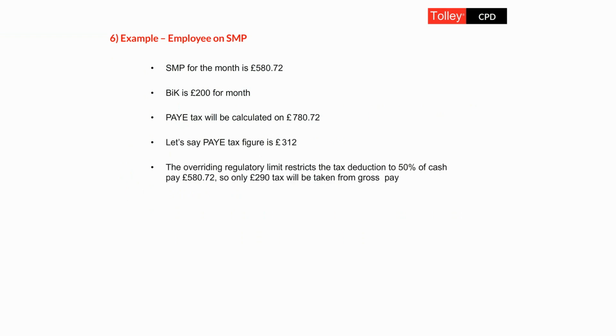If the maternity pay for the month is £580.72 and the benefit is £200, then the gross pay is going to be £780.72, and that's what the PAYE will be calculated on. Just as an estimate, let's say the PAYE figure is £312. That is an awful lot of tax to pay on effectively £580 cash. So there's a rule under payrolling benefits in kind which says that the overriding regulatory limit will kick in. This is a limit that restricts the tax deduction to 50% of the cash pay, in this case £580.72. So the maximum amount of tax that can be deducted is £290. Fortunately, payroll packages will do this for you, but you need to be aware of the issue. The underpayment of tax, the difference between the £312 and the £290, is carried forward to the next payday.